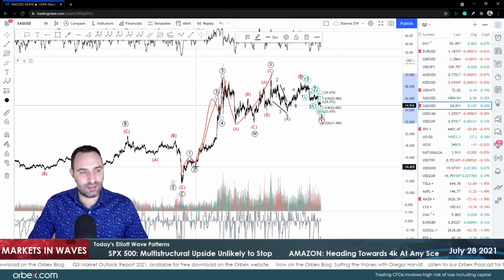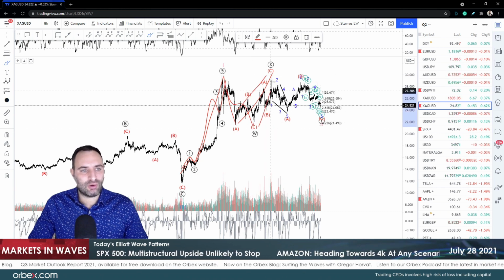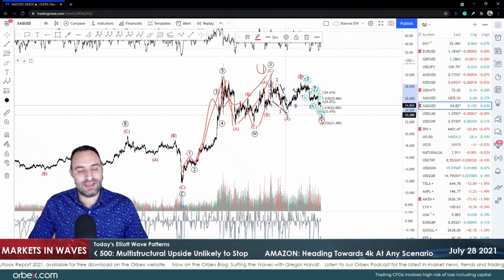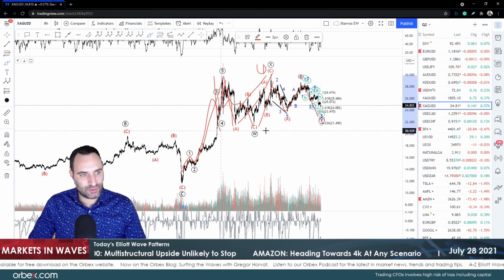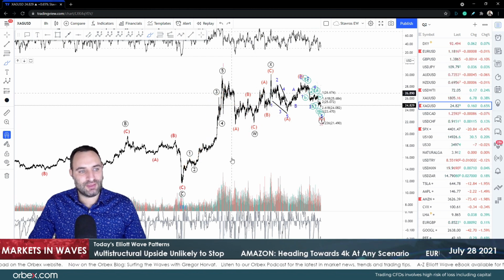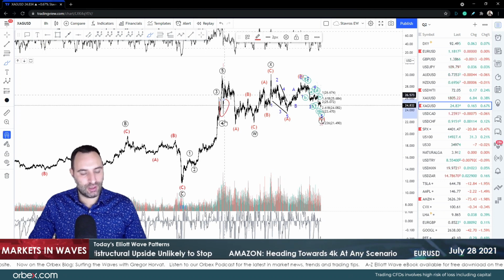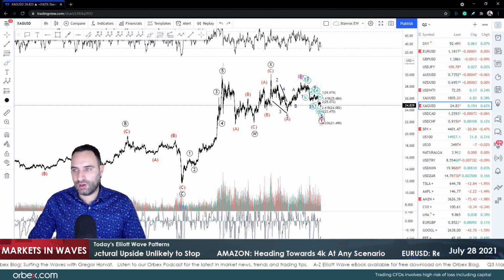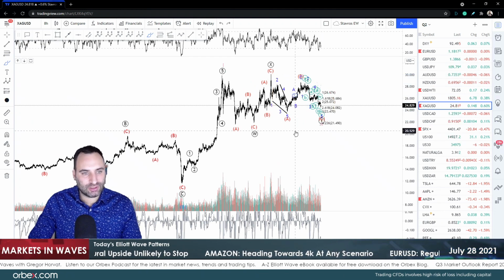and respect the guidelines much better than this one, because that would be a 4 over here, and then we would have an ending diagonal in 5, right? And an ABC here, which means that would be my 1, and then we would have again an ABC in either case. However, this might be seen differently, but I'm going with the one I currently have, that this is a truncated zigzag in wave W, purely because I see more similarities in the corrections in waves 2 and 4 of this particular move. But as I said before, in either case, the correction we can expect down here is the same.